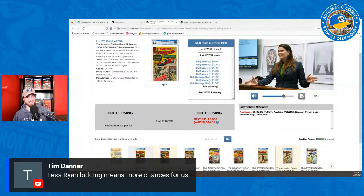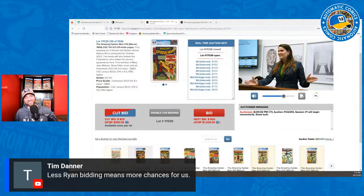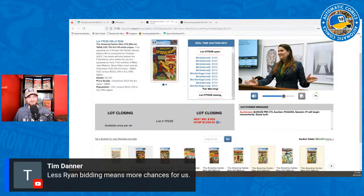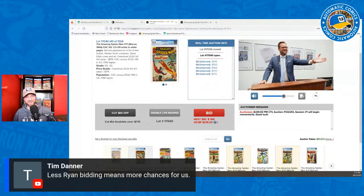Yeah, less Ryan bidding means more chances for us. It's true. I talk to people about this. I like bidding on stuff because I like getting books at good deals, cool books, that kind of thing. But I also take some joy, and I think it's part of bidding in an auction, you get some joy out of making someone else pay more for a book. So yeah, there is a little bit of that. So there's definitely more chances if I'm not one of the ones in there actively watching the books right now.